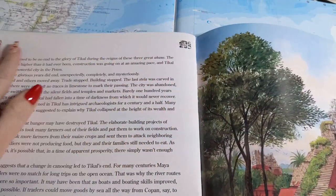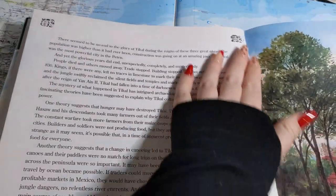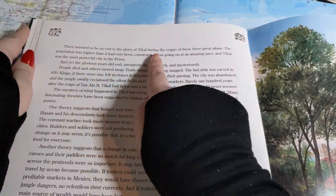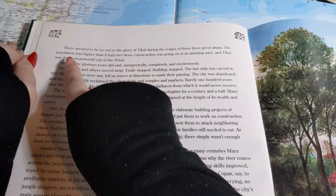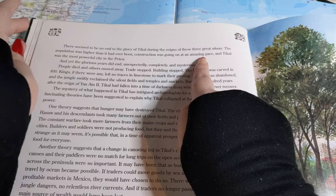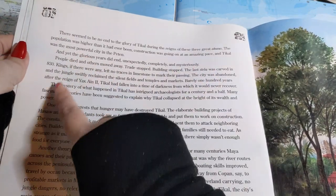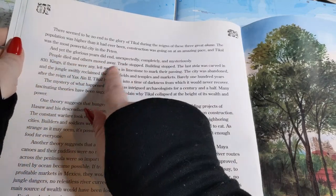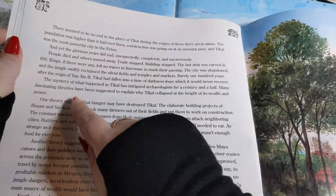So let's start wrapping up the story of the Maya. There seemed to be no end to the glory of Tikal during the reigns of these three great Ahaus. The population was higher than it had ever been, construction was going on at an amazing pace, and Tikal was the most powerful city in the Peten. And yet, the glorious years did end, unexpectedly, completely, and mysteriously.